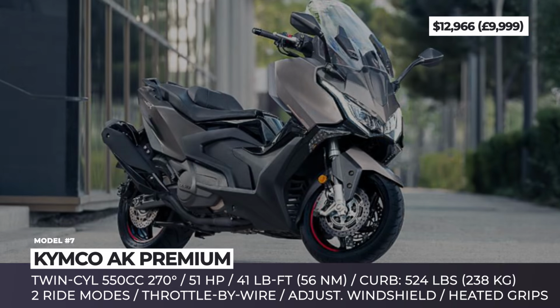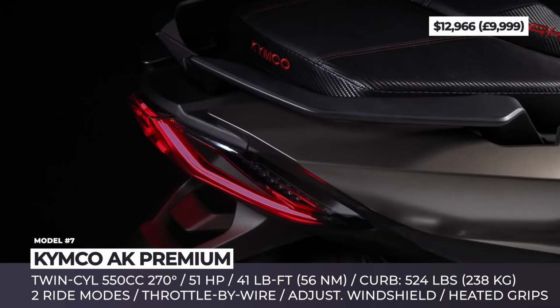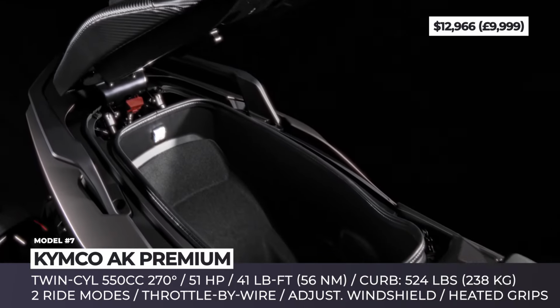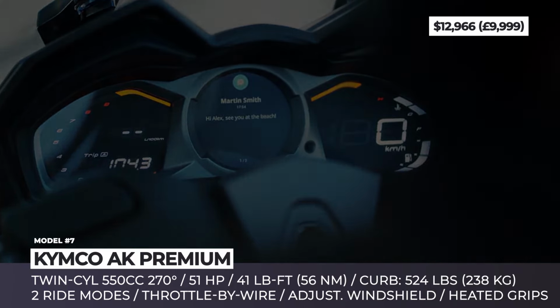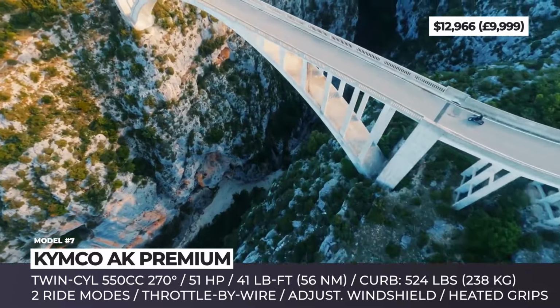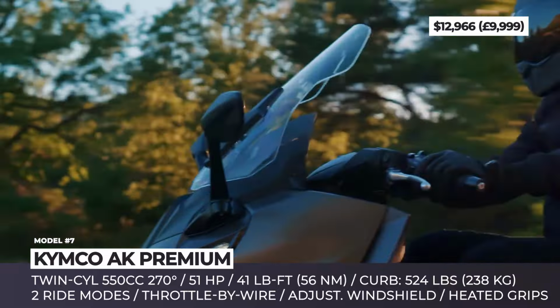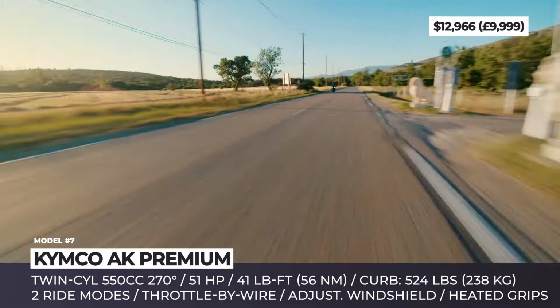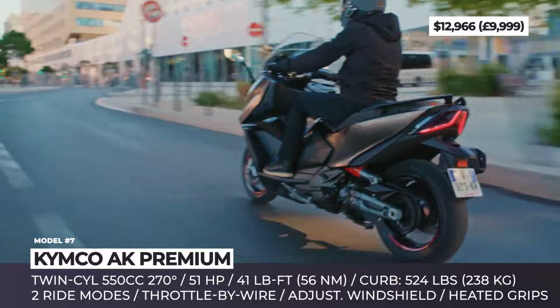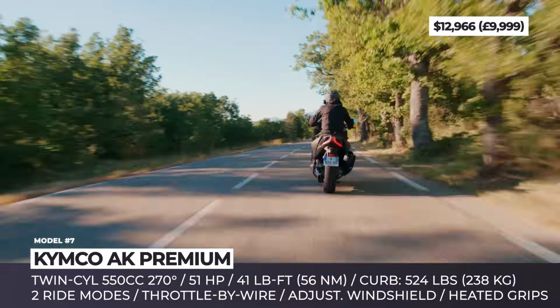Kymco AK Premium. The updated version of the Kymco AK 550 showcases a more aggressive and futuristic body design, highlighted by a menacing front fascia with dynamic LEDs. The AK Premium is propelled by a 550cc twin-cylinder engine featuring a 270-degree crankshaft, generating 51 horsepower. This power plant is paired with a continuously variable gearbox for a smooth and effortless ride.